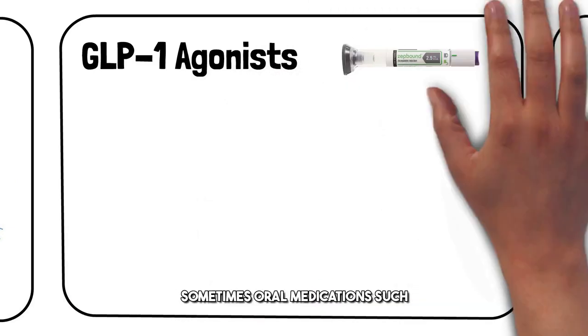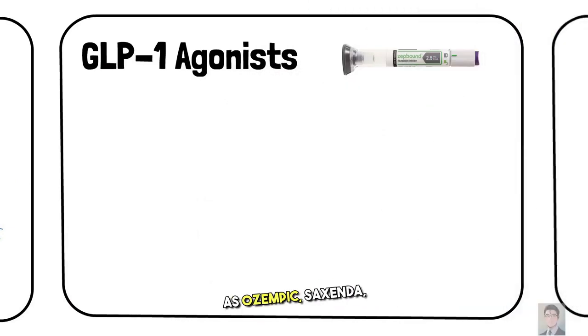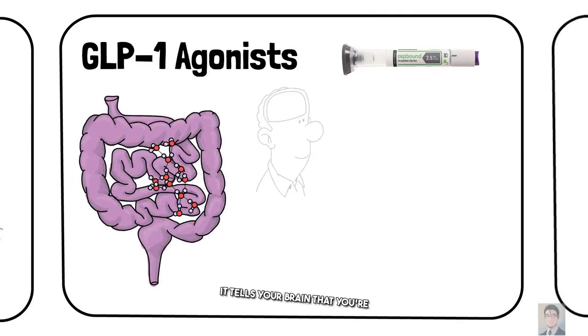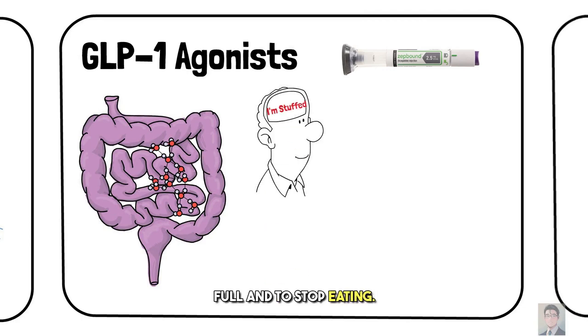Lastly, one of the most popular medications used today are the GLP-1 agonists. These are injectable or sometimes oral medications such as Ozempic, Saxenda, and Zepbound. Imagine your gut producing a natural hormone called GLP-1. It tells your brain that you're full and to stop eating. The medication mimics this and acts like a megaphone for your gut.